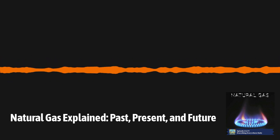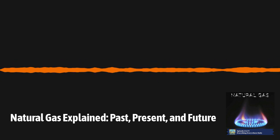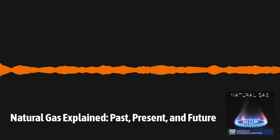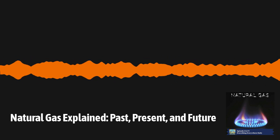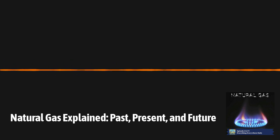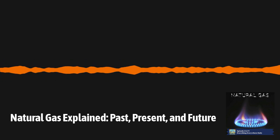Large-scale liquefaction didn't take place until 1918, when it was liquefied to extract helium. In 1940, the East Ohio Gas Company created the first commercial LNG facility in Cleveland, Ohio. The plant successfully liquefied and stored natural gas, demonstrating the feasibility of LNG as an energy source. However, it also displayed the dangers of LNG.